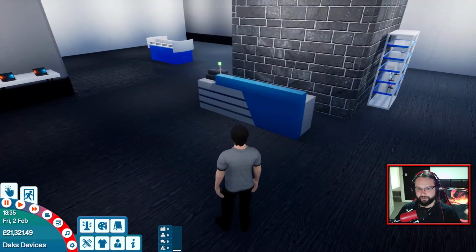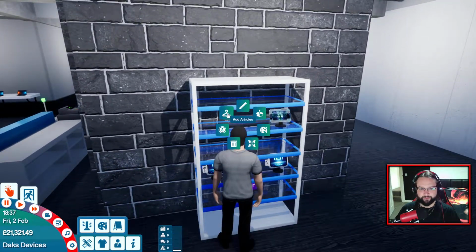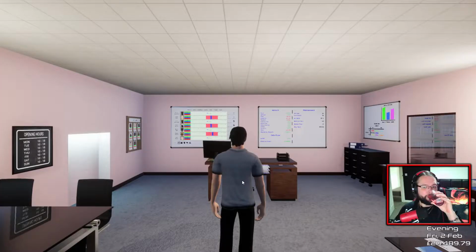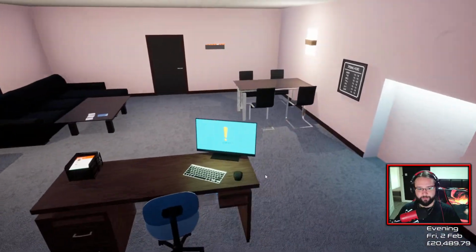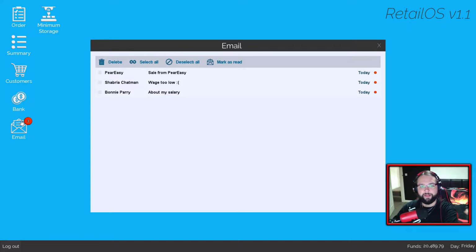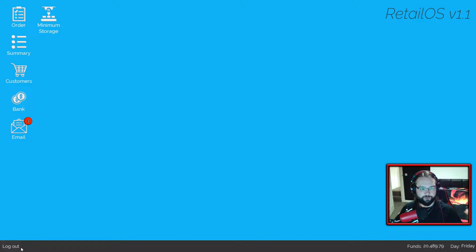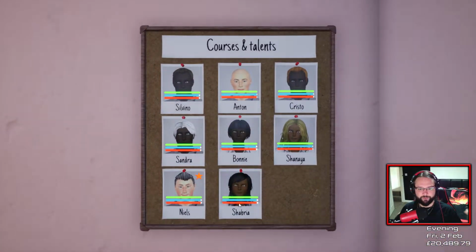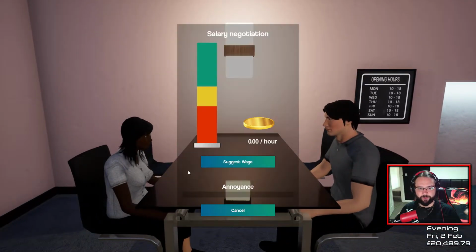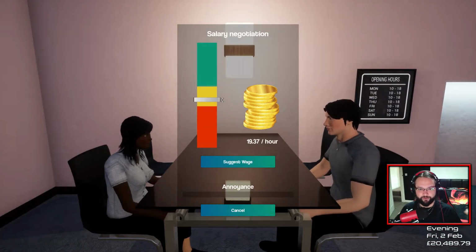Right, now comes the kicker. I need to make sure I'm not buying any more of the red phones or anything like that. Holy cash. That is ridiculous. Absolutely ridiculous. Well, I'm quitting my job and opening an electronics store. Three emails. Sale from Peer Easy. We absolutely need to have a look at that. Shabria and Bonnie. I more agree with the Bonnie wage rise rather than the Shabria.